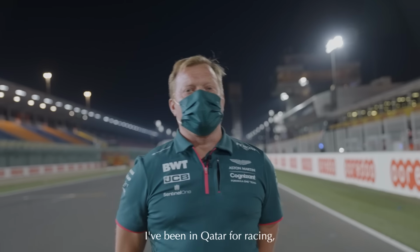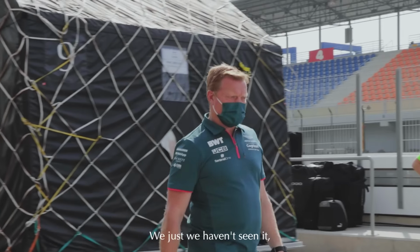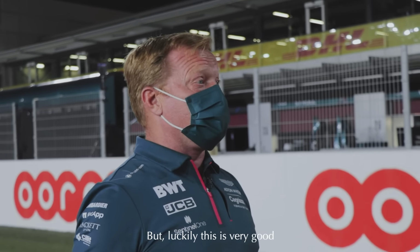This is the first time I've been in Qatar for racing, which brings its own challenges. We haven't seen it. We don't know what size the paddock is, the pit lane, or where we're storing freight. But luckily, this is very good, and there's plenty of storage areas ready for Sunday night to bring it back out again.